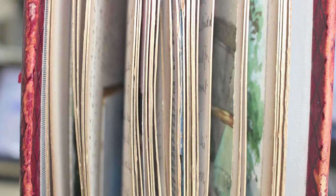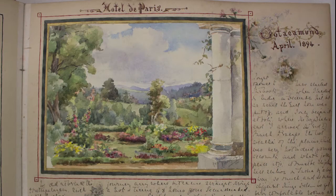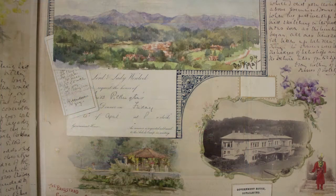Once we open the album, we'll find a lot of pages which have beautiful arrangements of combinations of photographs, watercolors, and ephemera. And we're going to look at one page in the album in quite a lot of detail, just to give you a sense of the flavor and also of how this album was created.